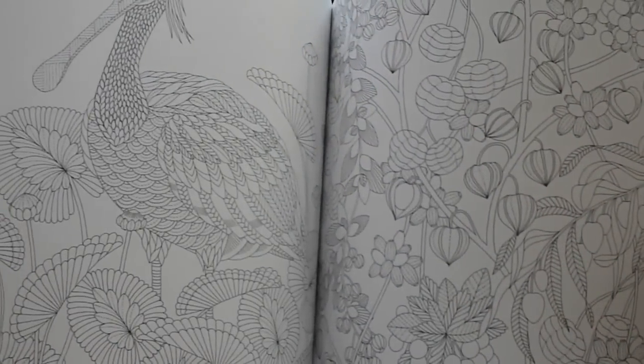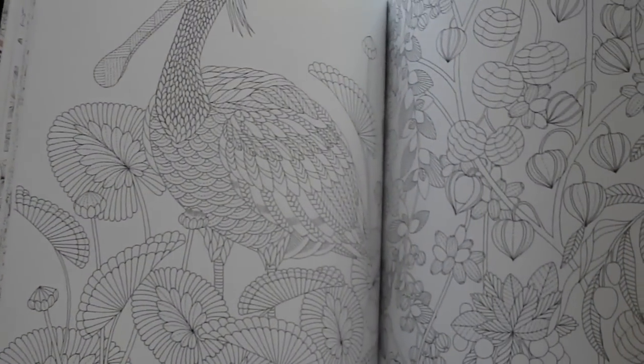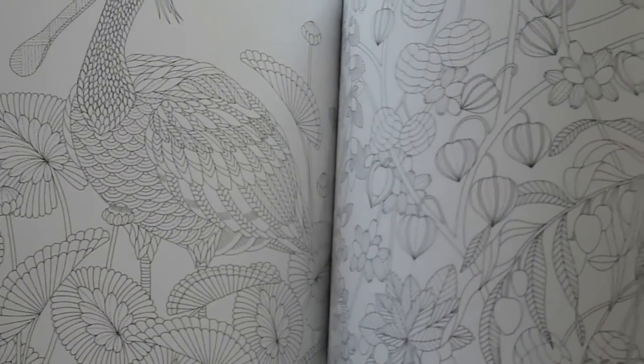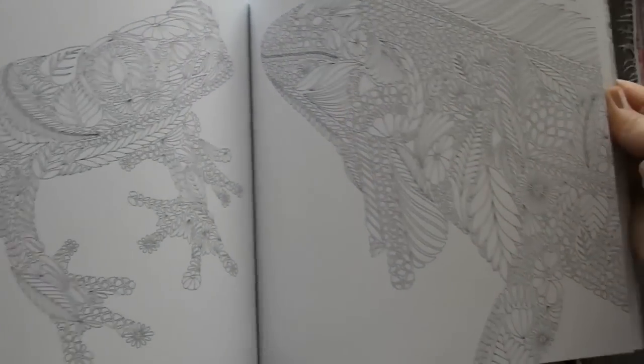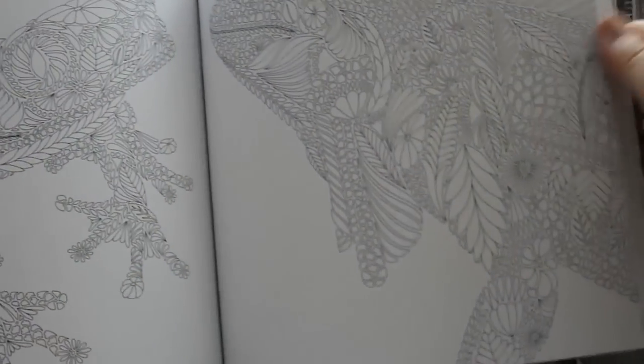It's a lovely bird there. Not quite sure what he is, but it's an interesting looking little fella. Oh, I like those. They're those little lanterns. They're like little dried lanterns. They're sweet, they are. Oh, that's very nice, isn't it? Little jumbos. A frog and a something else. I'm not quite sure. Oh, iguana. It says it's an iguana.